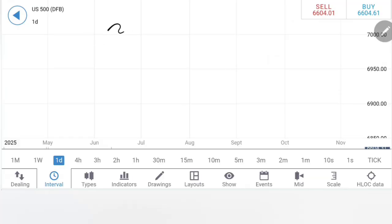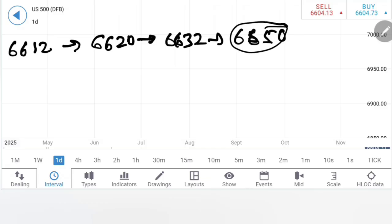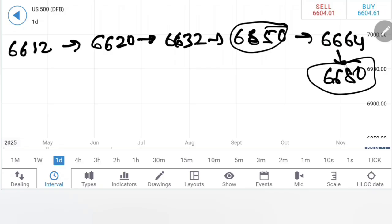Now first is where you should buy. You can buy at 6612, expect 6620 and then 6632. If this is taken, then 6650 levels should be there very soon. It is beyond 6650 where you can see bullishness prevailing here, 6664, 6680. If it breaches this, you can just stay bullish for 6705 levels, chances of which appear to be less.